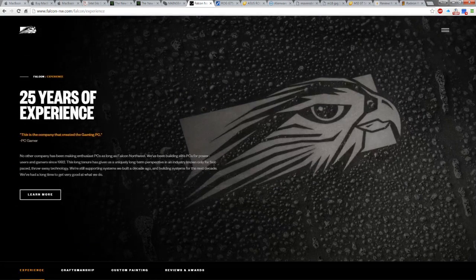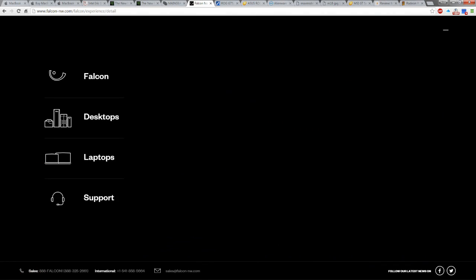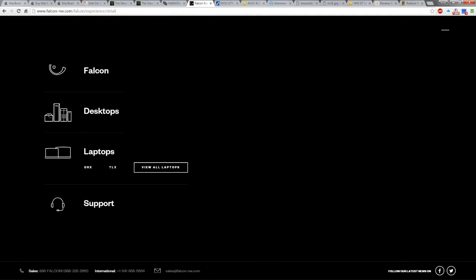Falcon Northwest is a very small company that does custom PCs, except they've also got their own paint shop. They do their own designs. It's a very, very beautiful site and very beautiful computers. But that's for another day. Let's just take a look at their laptop.